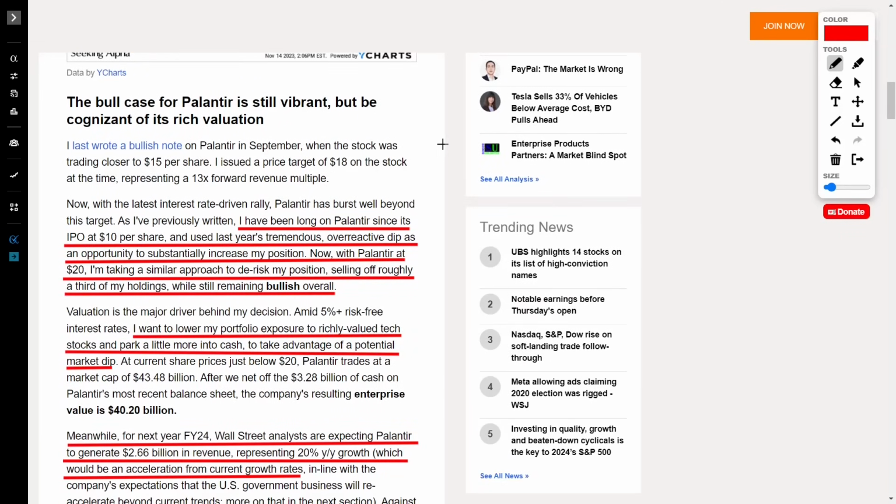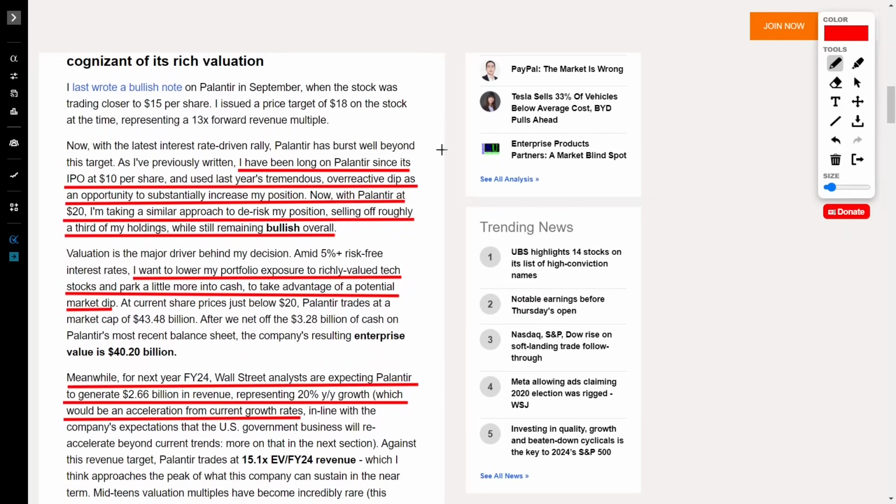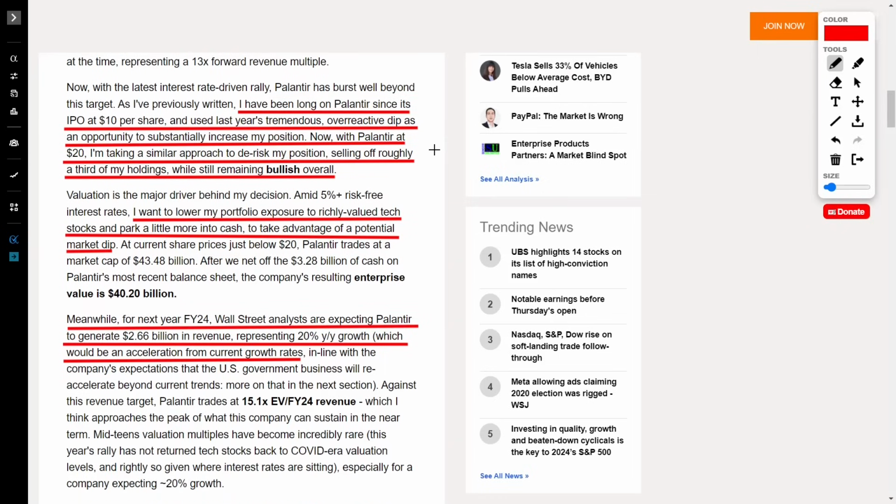The author goes on to state that he has been a long-term supporter of Palantir Technologies ever since their DPO when the share price was originally $10. And if you've been following along with me, you know that we've been reporting on this company ever since they became tradable on the public stock market. So far, the company has received tremendous growth over the long term, and I anticipate a future growth trajectory which will be just as positive.